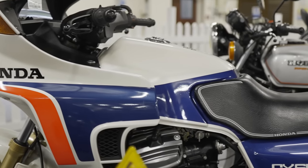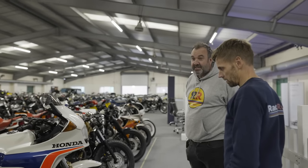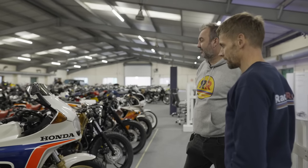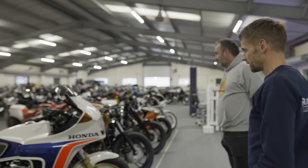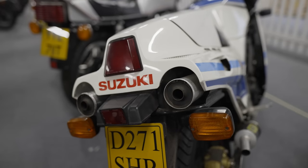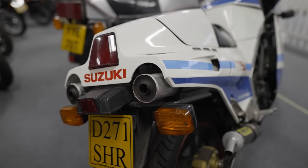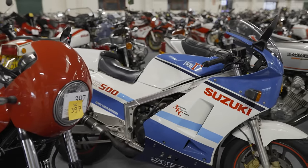A CX650 turbo. I mean, I love the colour. It's pretty cool. Yeah. It's a horrendous bike, though, isn't it? It's up there with the Katana, to be fair. That is dreadful, isn't it? It is dreadful, yeah. I mean, look at its face. But now we're talking, back over here. Now we're talking. The RG. Yeah. What a nice bike.